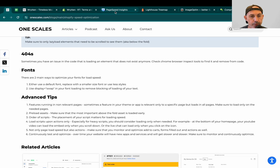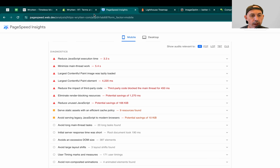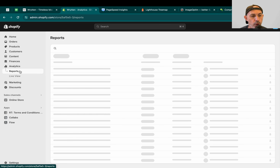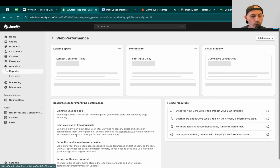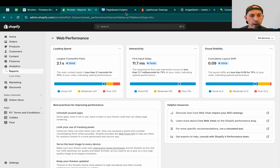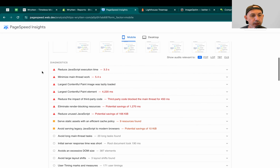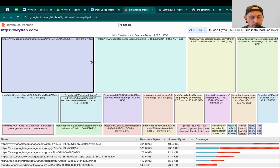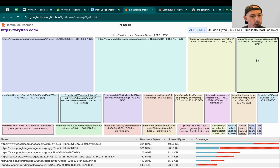And that's it. You have the tools. I'm going to link everything in our article and in the YouTube video. You have reports. You have a very simple thing in your reports right here. In Shopify Web Performance, it's basically a summary of PageSpeed Insights. In PageSpeed Insights, check your diagnostics. Use a tree map to visualize how big things are. Remove things that you don't need.